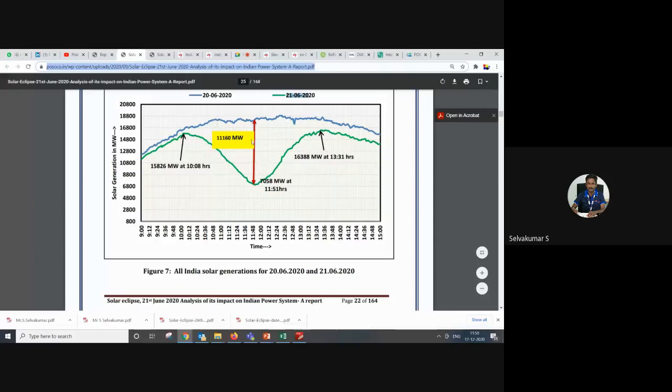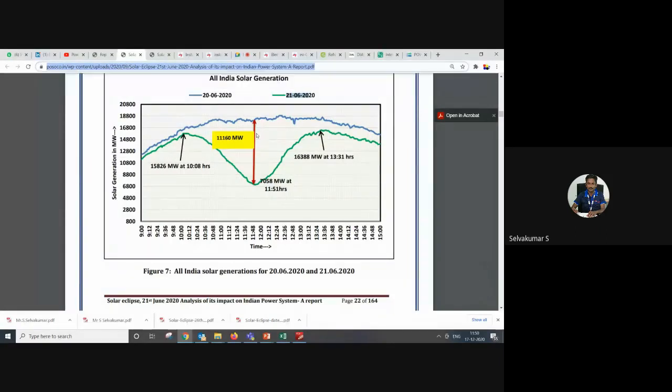There is about an 11,000 megawatt change when we have just about 30,000 megawatt of solar. Imagine when we have 100,000, that is 1 lakh megawatt, then this mismatch could be huge. That could be 25,000 or 30,000 megawatt. When there is a change of 30,000 megawatt between the previous day and the next day, how do we manage? We cannot really manage only with conventional sources. We definitely need to go for energy storage.